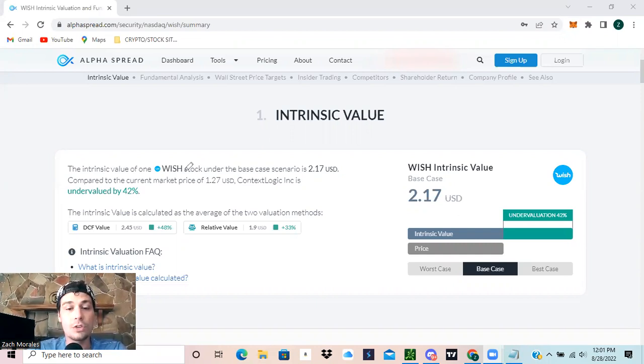All right. So we're on alphaspread.com right now. Like this website, it's pretty good for giving you just some quick info. So we're looking at the intrinsic value. Under the base case scenario it is $2.17, meaning that currently Contextlogic is undervalued by about 42% per share.